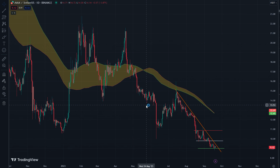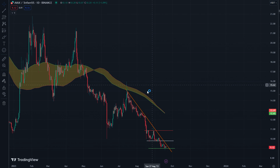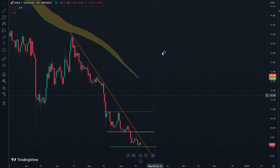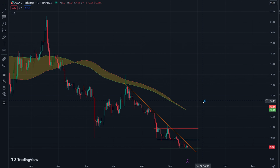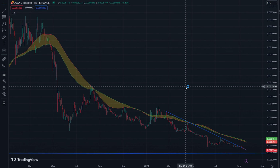that faded into nothing. I mean, it was great if you managed to make money here. I hope you did. I hope you bought after FTX and sold at $22, but the chances of a lot of people doing that are very low, and ever since then we've basically been back below this bull market support band. So we'll need another huge rally, a huge pump, for Avalanche to come back above this, and I don't think that will happen soon.